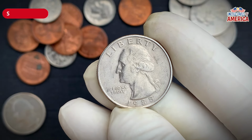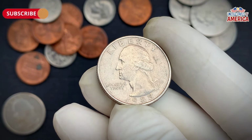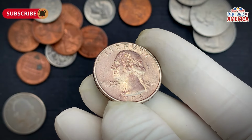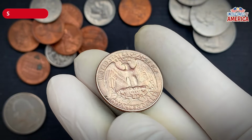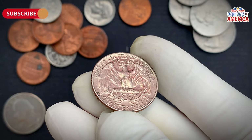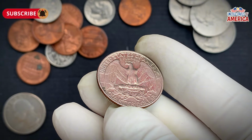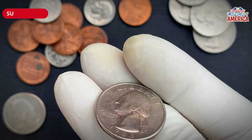The most sought-after error on 1988 quarters is the dramatic double-die variety. Imagine looking at Washington's profile and seeing every detail doubled, like a ghost image slightly offset from the original. These double-die errors occurred when the die used to strike the coins received multiple impressions at slightly different angles. The result? Coins where the word "Liberty" appears to have an echo, or where Washington's features show clear doubling under magnification.